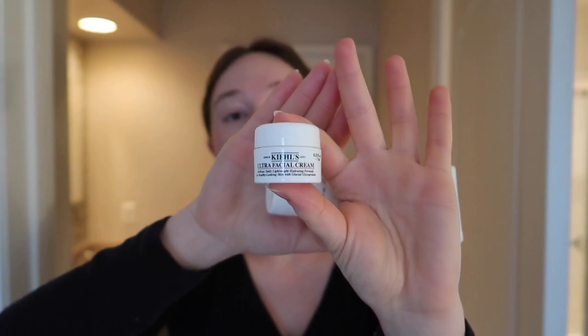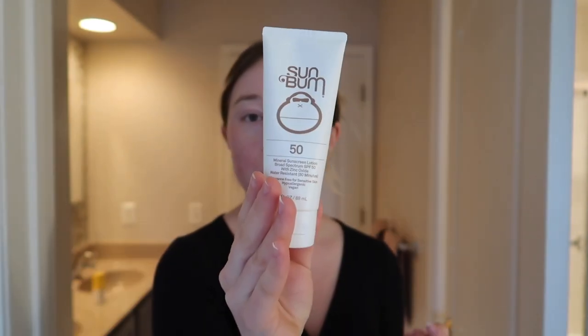Still using the Kiehl's Ultra Facial Cream. I usually just go in with an SPF. And that is basically it for my morning skincare. I'm trying to think how many steps that is. I think it's 5. Cleanser, brows, serum, moisturizer, SPF. That is my 5-step morning skincare routine.